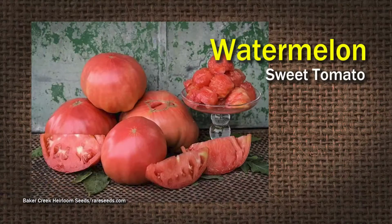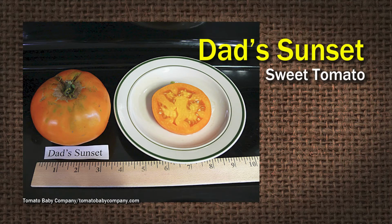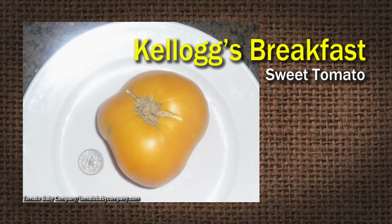So let's talk about some of your favorite varieties. We start with colors, we start with reds. We're going to let you start wherever you want to start. Some people like sweet tomatoes. I've got a couple sweet tomatoes. Giant Watermelon is a sweet tomato. Dad's Sunset is a good orange that would be sweet. Kellogg's Breakfast.